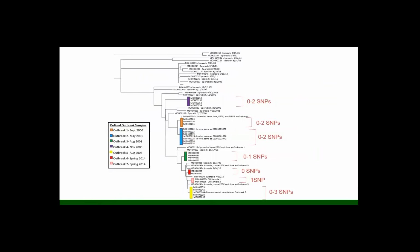So how did we decide what to call a cluster? We know that we're looking at degrees of relatedness with whole genome sequencing. It's a continuum. It's not black and white, this matches or doesn't match. But for identifying clusters prospectively, we needed to decide how closely related isolates had to be for us to look at them and take the time to investigate them. So we used the data.